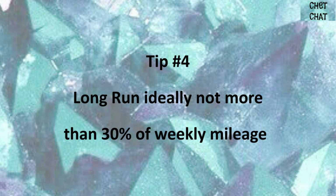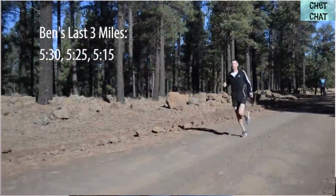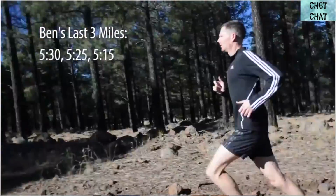So we've done 2 good points on training. What's the next one? Actually, this is really about whether you know that you're ready for a race or not in terms of timing. There is one very interesting run, which is a long run that you can do maybe 3 to 4 weeks before the race, and it's called a fast finish long run.